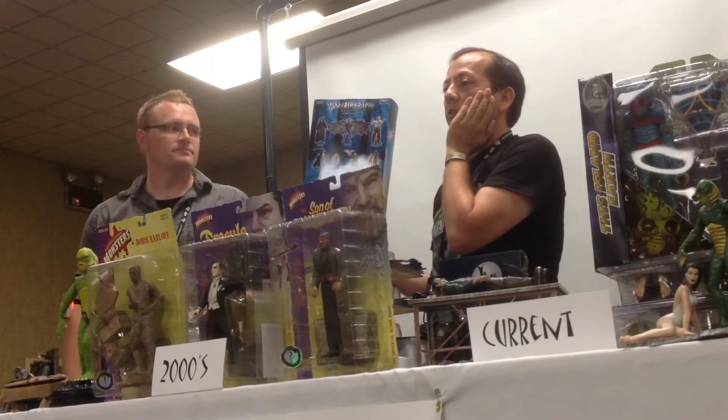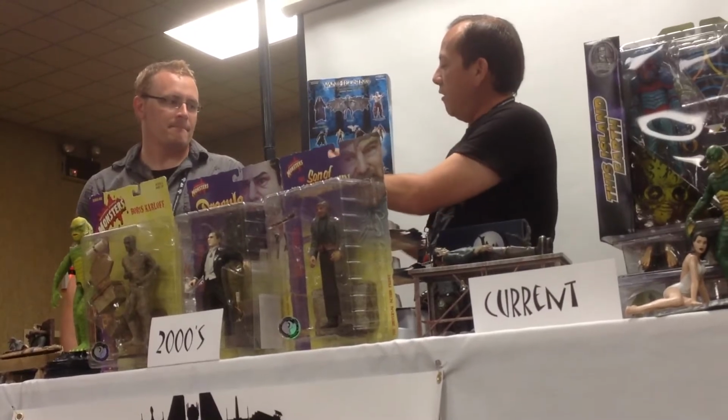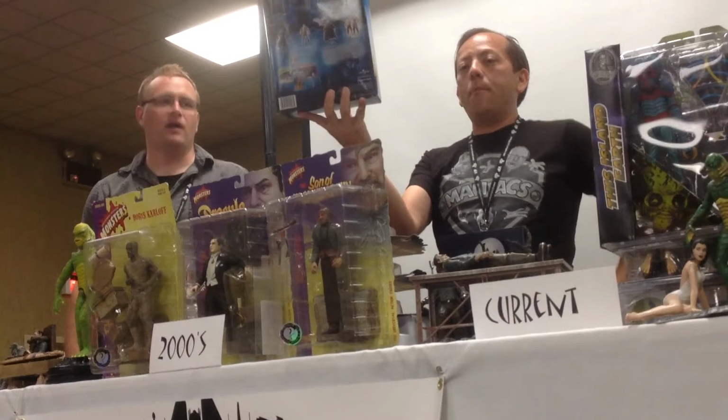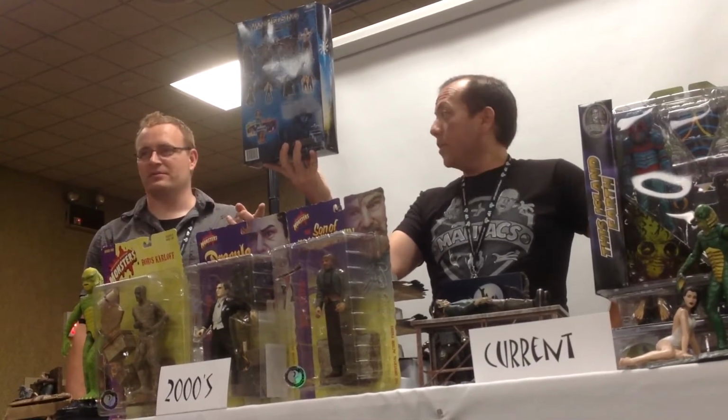It was another weird scale they did with those. They weren't that small, but they weren't 16 scale either. So they did a Van Helsing, a Frankenstein's monster, a Dracula, and a Wolfman, kind of based off of that movie. All based on the film. And again, these are worthless.